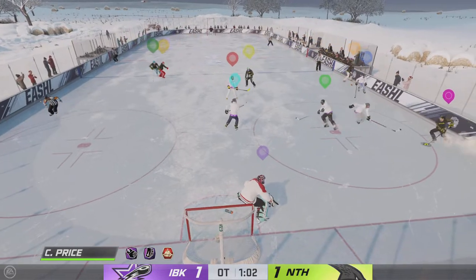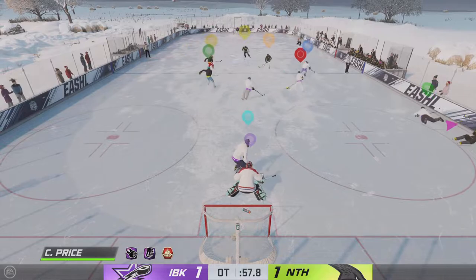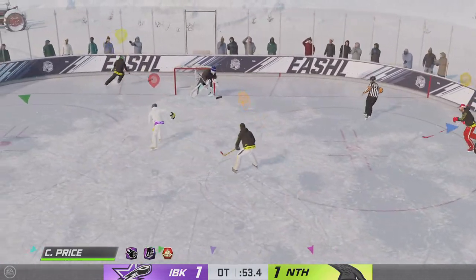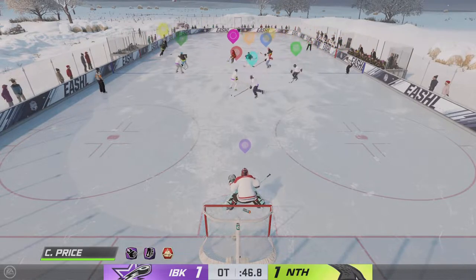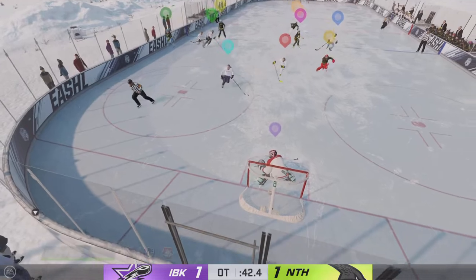The Nighthawks carry it along the wall. Lays the body. Moves the puck. Sends the pass down low. And sends it just out of reach. Feeds the puck up to McLeod. Gains the zone on the left wing. Tries to get the puck to Price. And now it's over to McLeod.